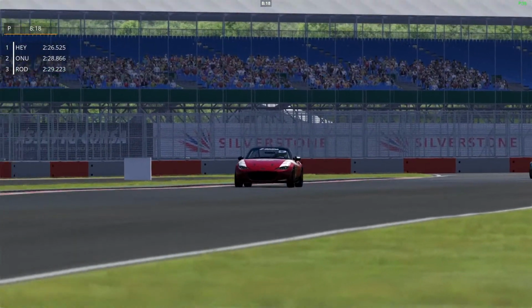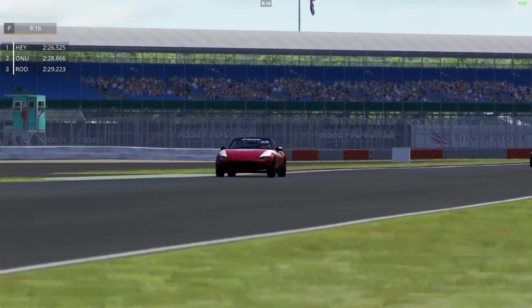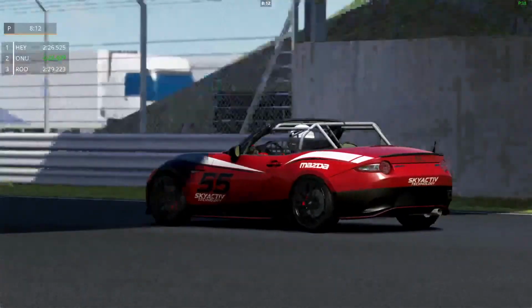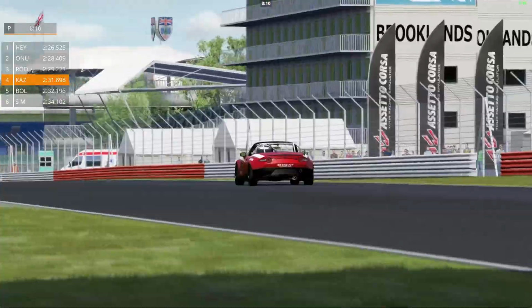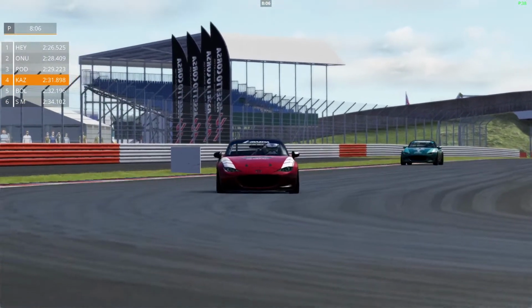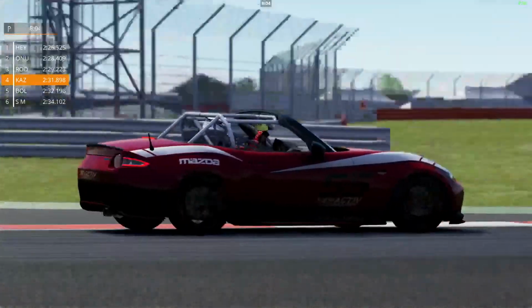Welcome to the first and inaugural Track Titan community race. Today we're going to be racing the Mazda MX5 Cups around Silverstone. Currently we're just in a practice session, but the qualifying will start at 6. So let's go for a quick hot lap around the circuit so you can understand exactly what we're going to be facing.